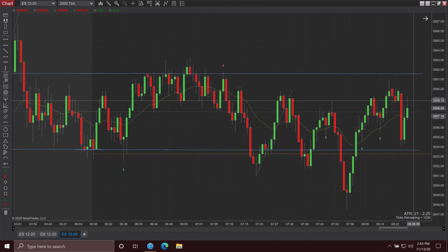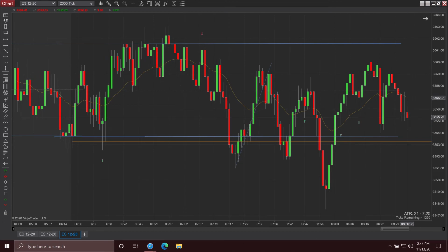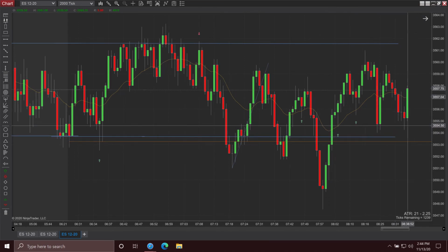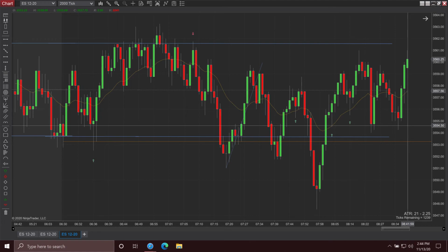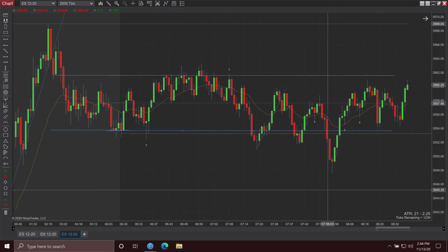Back at the lows, first entry to the highs. There's a small second entry, but your signal bar was bad. There's a reversal pattern, but you don't want to short near the lows. And that pretty much gets us to 830. But you can see we're just kind of in that tight channel. So it was actually a pretty easy day to trade, even though price didn't really go anywhere.